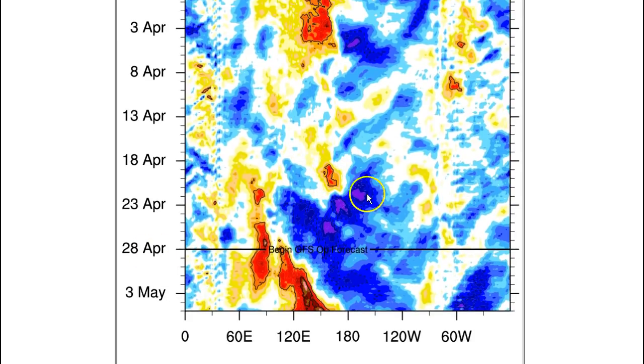Big patch of dark blue, easterly anomalies, inactive phase of the MJO. The first one of these we've seen with any real magnitude in a year, a year and a half, something like that. The good news is it's been in place for about a week, and it has maybe another week to go. But notice it's going from 120 over here to 180, basically nearly out of the Kelvin wave generation area a week from now.